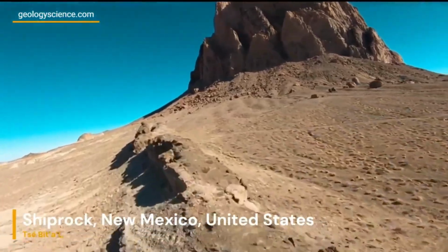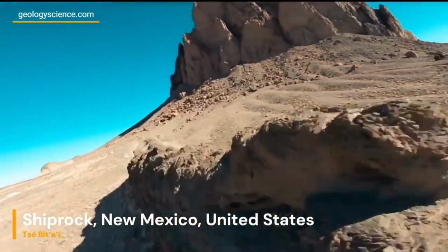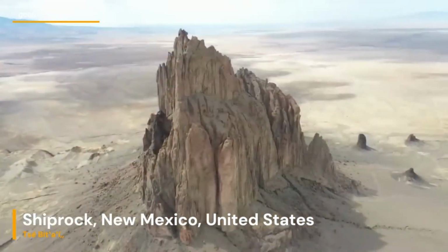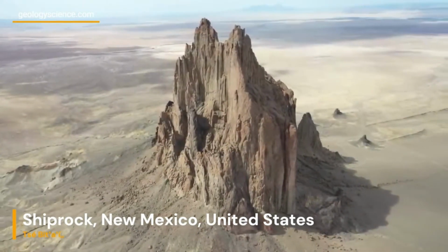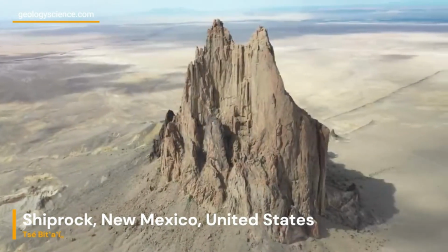One of the most unusual rocks associated with Shiprock is called minette. Minette is a potassium-rich igneous rock that moved through fractures around the volcanic system. As magma entered these cracks and cooled underground, it formed long igneous dikes. Today, those dikes appear as narrow stone walls stretching for kilometers across the desert.